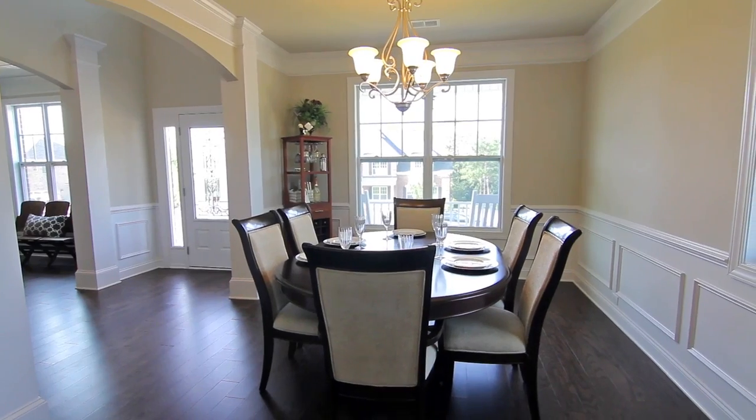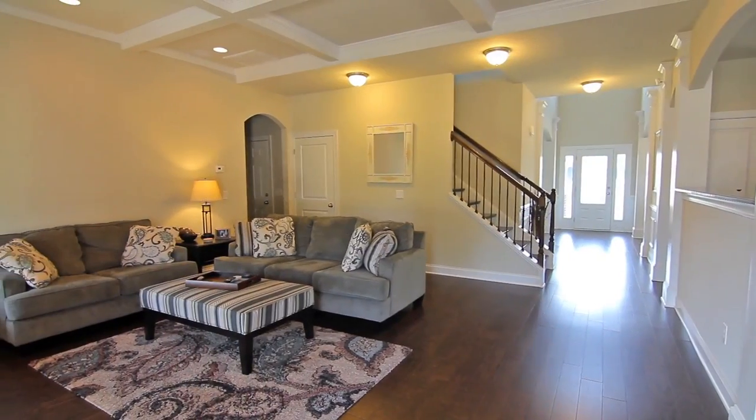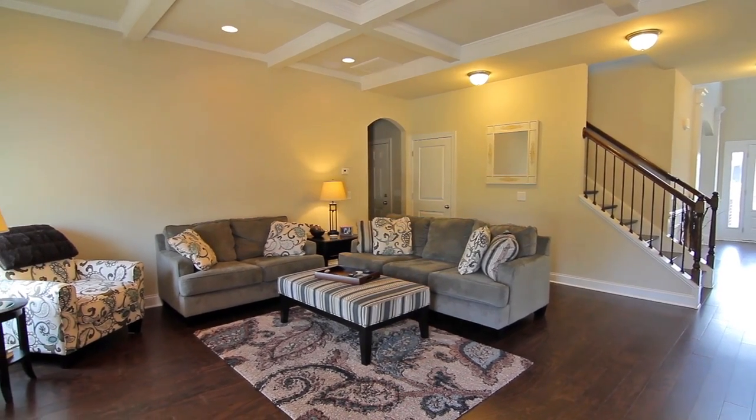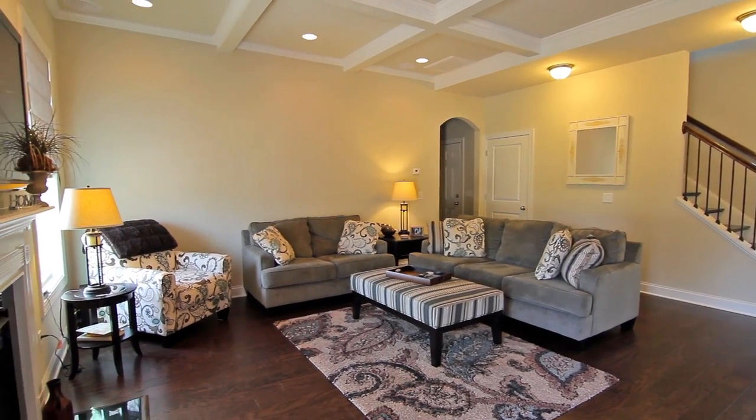Down the hall past the foyer is a family room or great room with a coffered ceiling, recessed lighting, and a gas log fireplace.